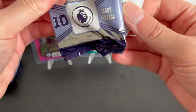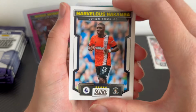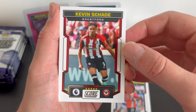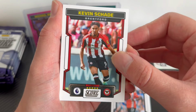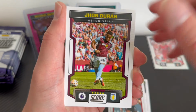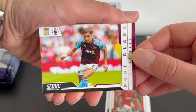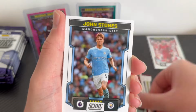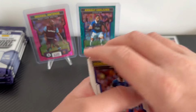Right, here we go, people. Nearly halfway through this box, I reckon. So next pack, we have Marvelous Nakamba of Luton. Sadly, it looks like they are leaving us from the Premier League. Gutted for Luton. Really wanted them to stay up. They just couldn't find those last few results. We have Kevin Schade, Jhon Durán, Lisandro Martinez, a pure class, Matty Cash of Villa. We then got Tomáš Souček, Philip Billing, John Stones, Destiny Udogie, and a Dominic Calvert-Lewin.